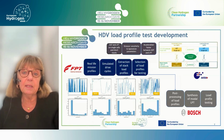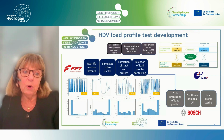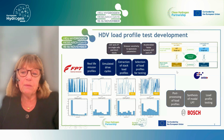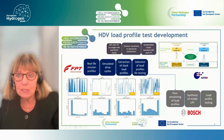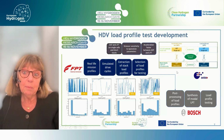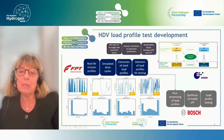So let's move on to the other aspects, and I mentioned the load profile test development. This was done by collaboration between all the partners, but particularly work at FPT Industrial, by work at Bosch, and with contribution from IMTech, University of Freiburg. Initially, a lot of work was done on determining the acceleration factor between the degradation that occurs using accelerated stress testing in single cells, and then load profile testing in single cells, and then a scaling factor by load profile testing on short stacks, and a scale factor as well by doing the same ASTs on short stacks. So that allowed us to determine an acceleration factor between the AST and the LPT.